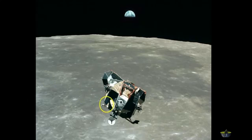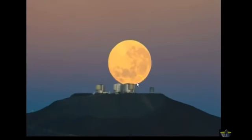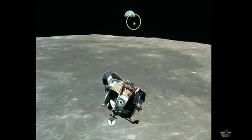But according to NASA, this is a photo taken from the surface of the moon looking at the Earth. Moon, Earth. This is supposed to be a distance of 258,000 miles. So I ask you, based on comparison, does this look like the moon is 258,000 miles from the surface of the Earth? When you can see the features of the moon very clearly, the surface features of the moon, right? But you can't recognize surface features of the Earth.